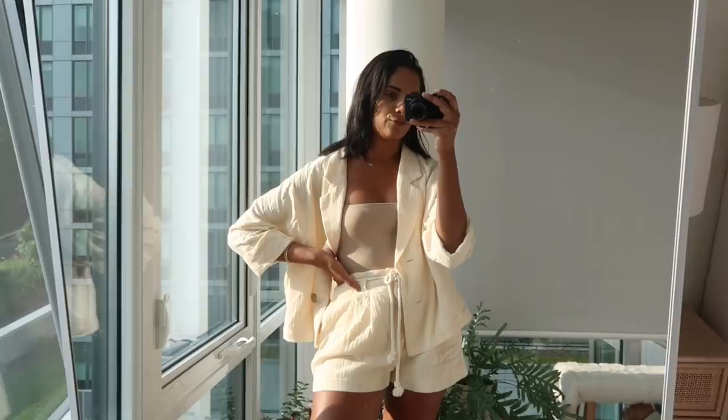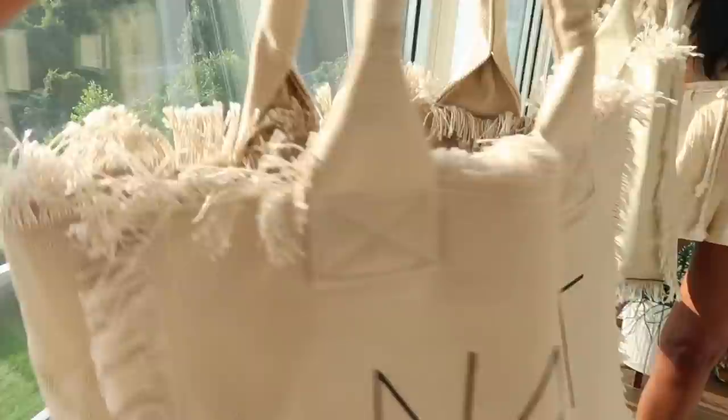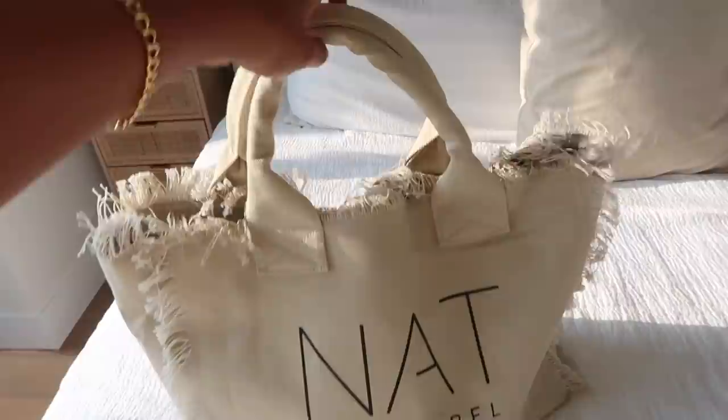This outfit is also great to pair with our Nat The Label tote, which looks like this. It is super spacious. Let me show you. I think this is another piece that is going to be great for the summer to fall transition. And again, it fits so, so much inside.